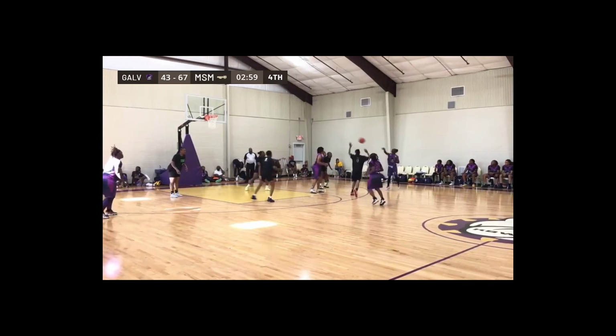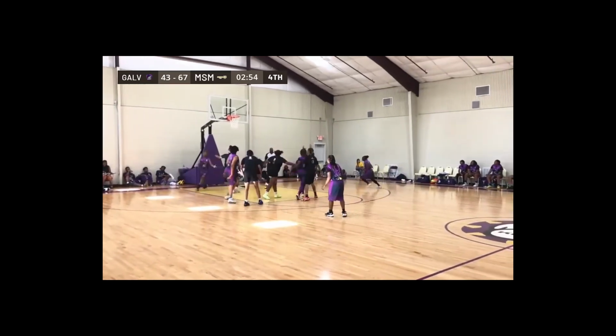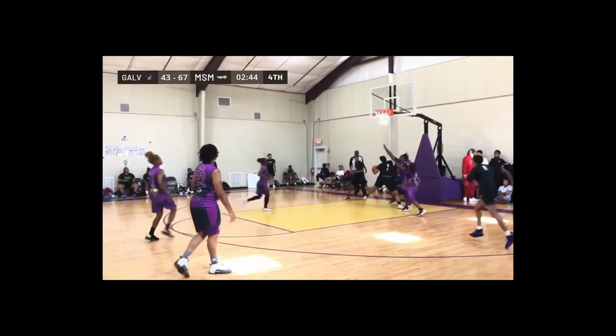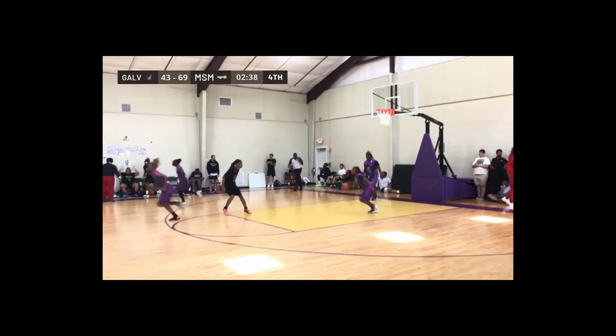Under 3 minutes left to go here in regulation. Kicking it out to Hardwick. Got Francis jumping into the air. Bird on the drive. Nice feed on the cutting baseline there, but it's a steal there by the Magnolias. Francis pushing it ahead to Williams. Williams on the drive. Nice show and go. Can't connect. Womack, offensive rebound and cleans it up nicely.